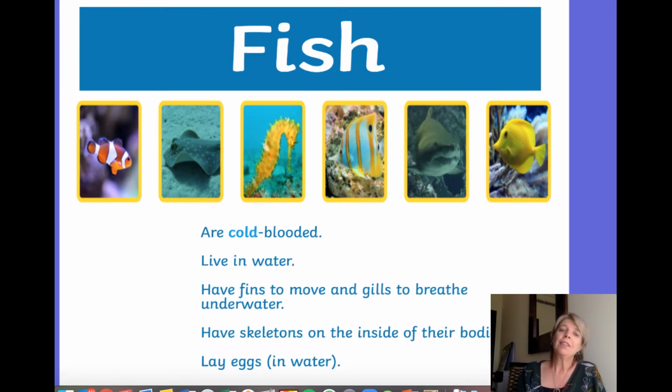Fish. Their blood is cold. They only live in the water. They don't have arms and legs like us, but they do have fins. This is called the fin, the top bit of the shark. And under their body, they have something called gills to help them breathe in the water. They also lay eggs. Okay, fish, they're fish.